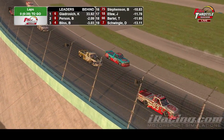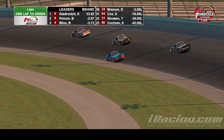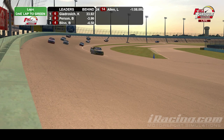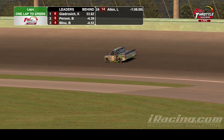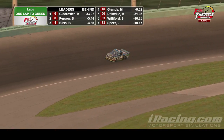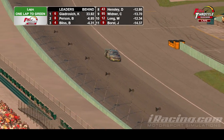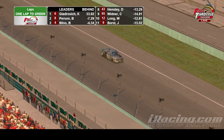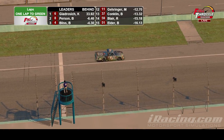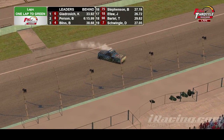It looks like we had a heck of a battle to the end there for these guys. Great job by everybody tonight. Great racing, 2 cautions. Just kind of broke up the monotony. Trucks did get a little loose off the corner. Guys did a great job of taking care of their truck, taking care of their tires. No big wrecks. A couple of awesome saves. And your winner tonight, the 6th of Kevin Giodricic.